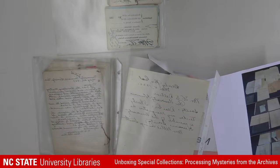And while we are talking about item level description and processing, I wanted to talk about staples, metal fastenings, paper clips, etc. Part of what Kathy and I are alluding to is a concept called MPLP in the profession, which is more product, less process. It's a method of processing not at item level, as we've been saying, in order to process at a higher rate and provide more equitable access to collections.